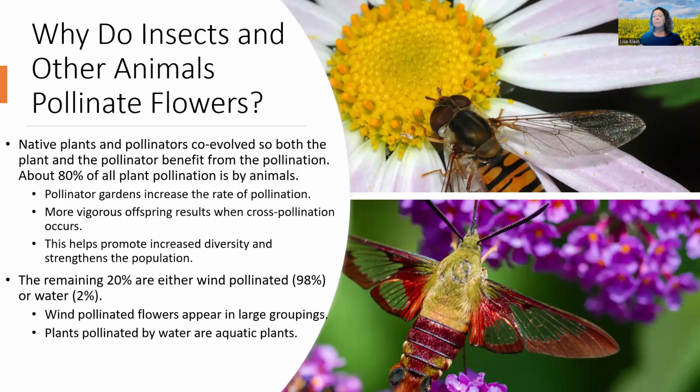Of course, we do mix in exotics and some other things, and you will note that sometimes pollinators will use those. I know we have tropical milkweed, and that's better than nothing, but obviously, having swamp milkweed or some of the others would be better. But about 80% of all plant pollination is by animals, and that's both insects and mammals, reptiles, amphibians, all of those. And of course, the pollinator gardens are going to increase that rate of pollination. So that's a good thing. The pollinator census that we just finished is a perfect transition into what this is.